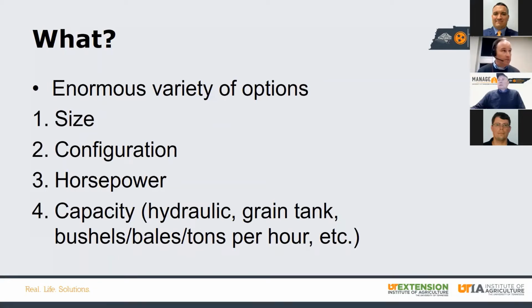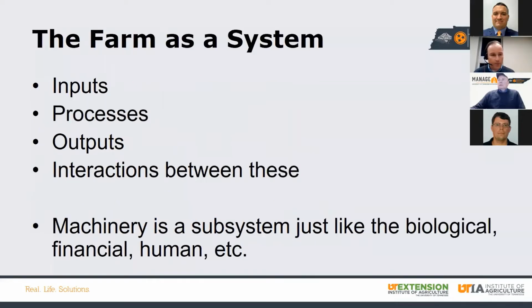Now we've got round balers that will make one bale and wrap one bale at the same time, round balers where you don't have to stop. Vermeer has a self-propelled round baler. Just constantly changing and constantly more options. We have to think about the farm as a system, okay? It's a system involving inputs, processes, and outputs, and all the different interactions between the different systems: biological systems, machinery systems, human systems, financial systems, and there are relationships between these.